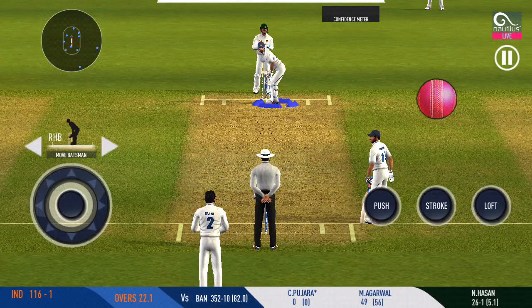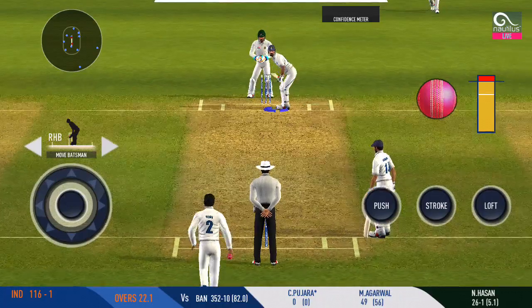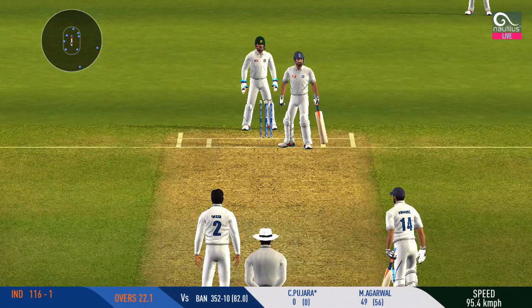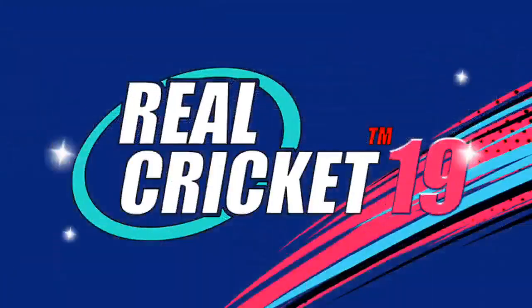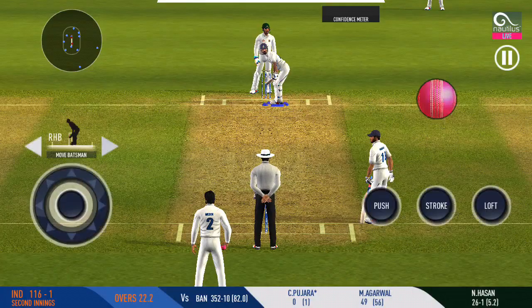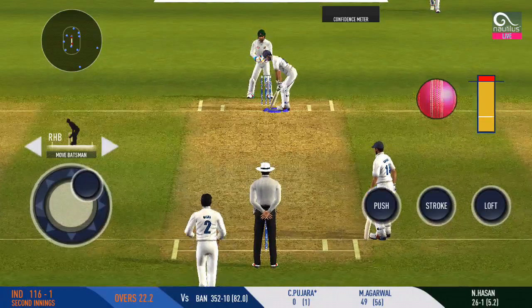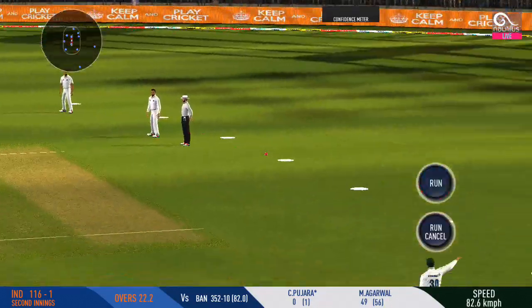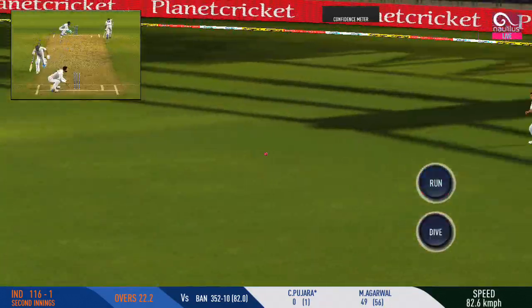Batsman is all geared up to face his first ball. Great lines, nearly unplayable. He would be disappointed with himself. That was in his slot. Nicely played. They can get two here.